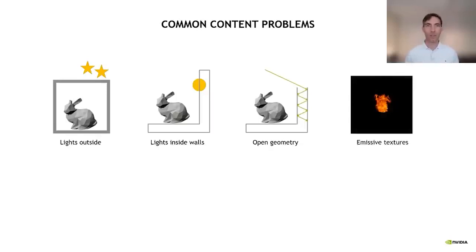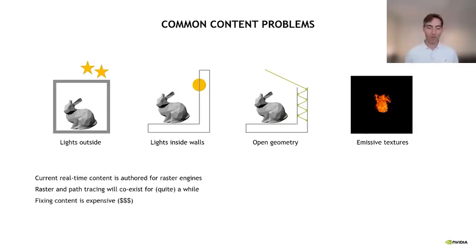Sometimes emissive textures are very poorly used, in that there can be a 4K emissive texture with only a few pixels actually lit up. Again, causing problems unless you're very careful to pre-integrate your emissive texture against the geometry, or otherwise handling where to sample on them. So in general, some of these issues are just caused by real-time content being authored for real-time engines, where these things maybe don't matter for the performance or the visual quality.